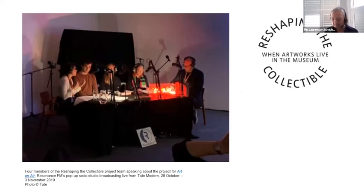So this brings me to our most recent project. Reshaping the Collectible: When Artworks Live in the Museum is a 3-year research project at Tate, funded by the Andrew W. Mellon Foundation, which has embedded researchers in collection management, archives and records, time-based media conservation. It also has a researcher in art history and curatorial practice. We have 2 collaborative doctoral students and 4 academic fellows, supported by myself as project lead and our research manager.